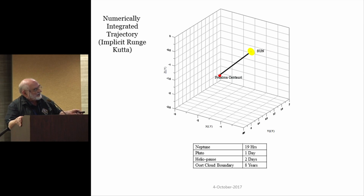That's the actual trajectory that you get. Sun to Centauri system. You know, when you start out, you go by Neptune's orbit in 19 hours, Pluto in a day, the heliopause in 2 days, and it's interesting, to reach the Oort cloud boundary takes 8 years, but that's at 100,000 AU or more.